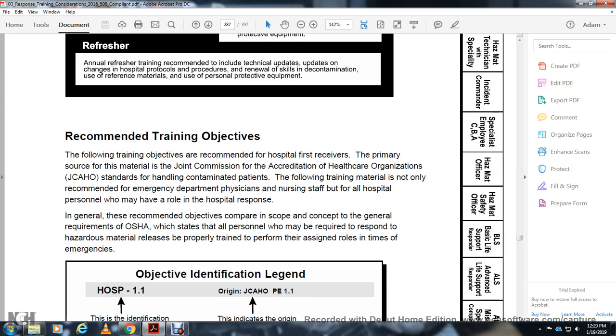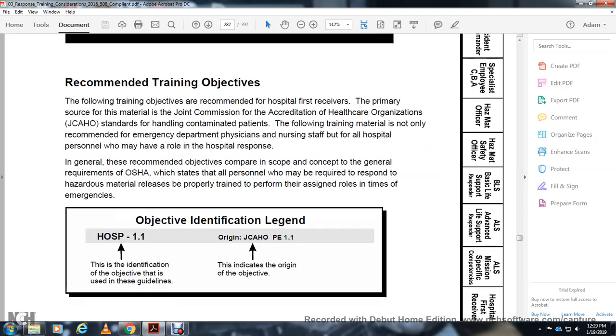The following objectives recommended for the hospital refer to the primary material from the Joint Commission for the Accreditation of Health Organizations, asking for the handling of the contaminated patient. The following training materials are recommended not only for emergency department physicians and nursing staff, but for all hospital personnel. In general, the recommended objectives compare with the scope of the general requirements of OSHA, which state that all personnel who may be required to respond to a hazardous material release must be properly trained to perform their assigned roles in times of emergency.